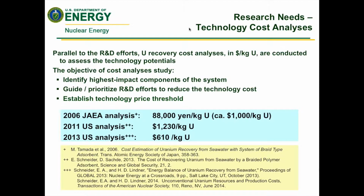But after 3 years of study, from the Japanese 1 gram per kilogram absorption capacity, we doubled that in the past 3 years. Fortunately, thanks to our research at Oak Ridge, now our technology cost is $610. So if you double the absorption capacity, you reduce the technology cost by half. We'll continue to increase the absorption capacity. We hope to drop the technology cost to a reasonable level eventually.